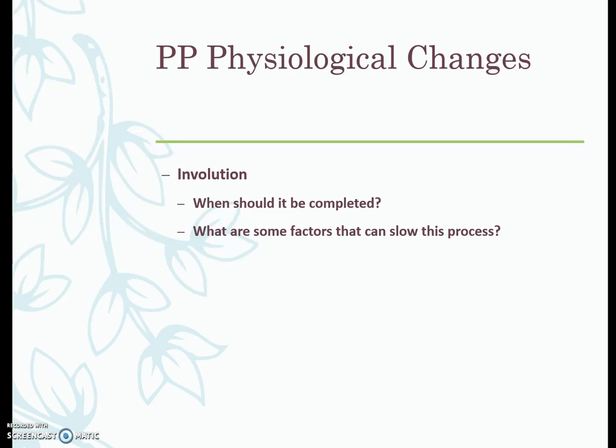So if a woman comes in for a visit, she's having any kind of complications, and it's after the 2-week mark, and you're able to palpate that uterus abdominally, that's usually a sign that something is wrong. So some factors that can slow the process down. Some of the big, more common ones are infection. Infection's a big one. An infected uterus is not going to contract back down the way it should.